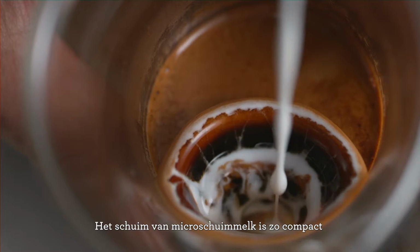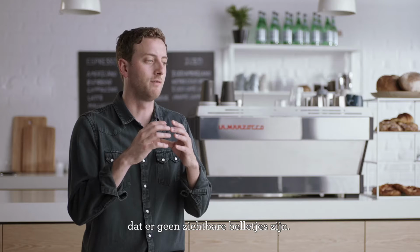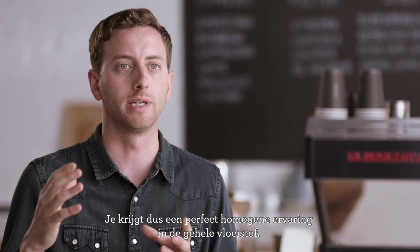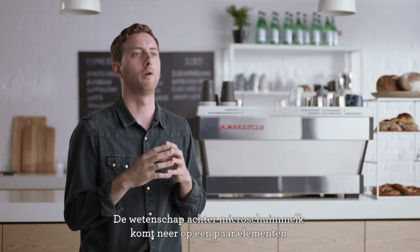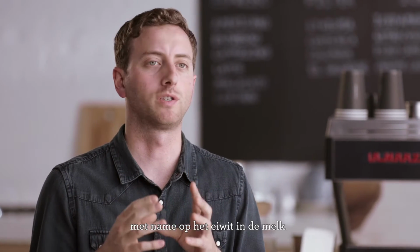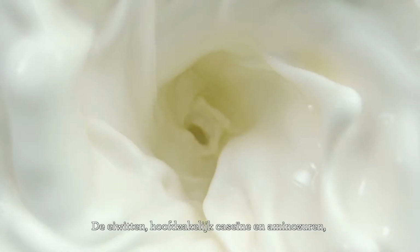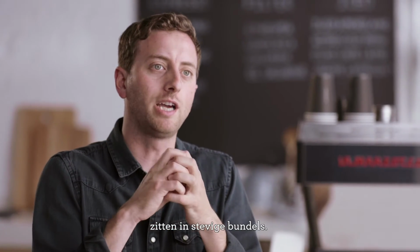Microfoamed milk is milk where the milk foam is so dense that we have no visible bubbles. So you get this perfectly homogeneous experience throughout the entire liquid. So the science behind microfoam milk comes down to just a couple elements, primarily focused around the protein in the milk. Those proteins, primarily being casein and amino acids, are wrapped in these tight bundles.